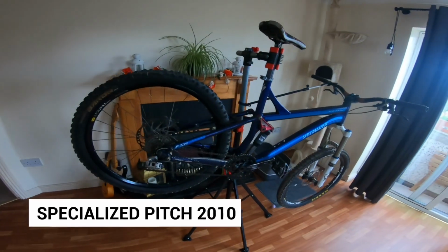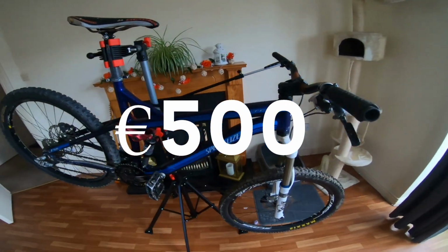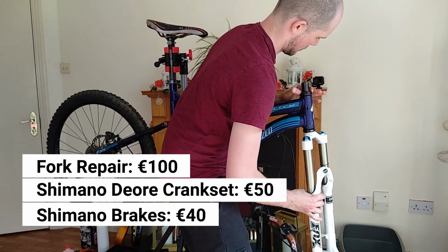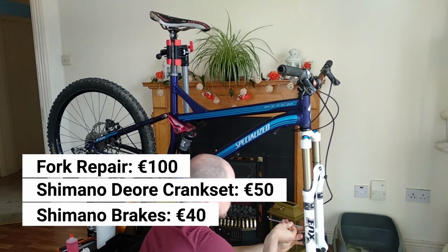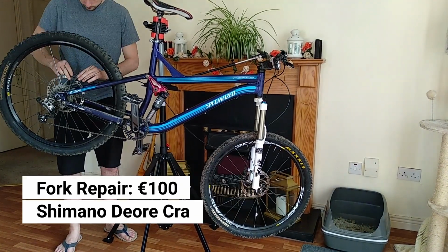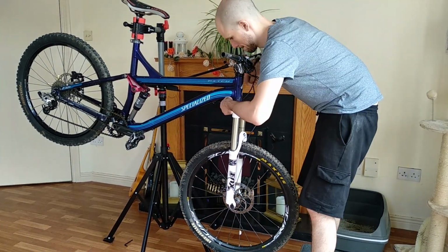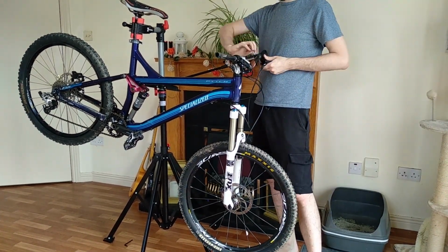In my last video I bought a Specialized Pitch 2010 for €500. The bike needed a lot of work, particularly the front shocks, which had no working lockout or rebound adjustment. The front brakes were also completely shot, and the rear brakes I decided to change out. Despite the fact that they were still working, they weren't in the greatest shape, so I gave those a parts bin upgrade. If I didn't have those spare brakes hanging around, I probably would have gone with a budget option like Shimano's MT200s for about €40.